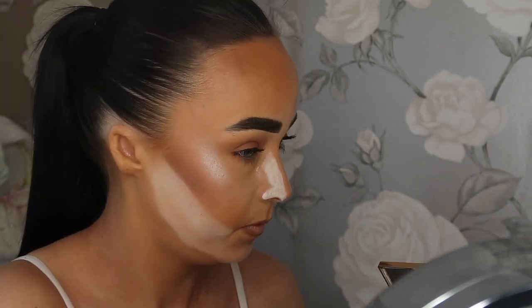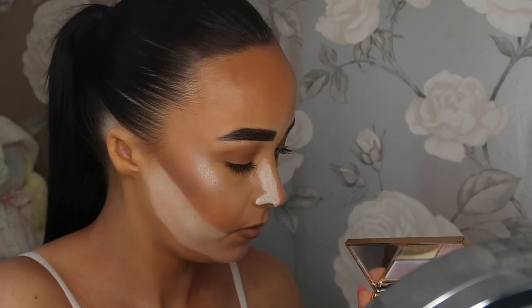I will be applying this on the chin, just above the eyebrows, under the eyebrow bone. Is that the right word? I've got no idea. And I will also be putting this on my nose and Cupid's bow as well.